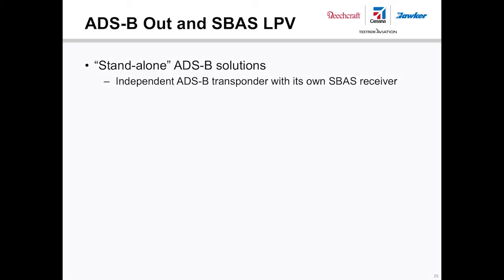There's a considerable amount of press these days about standalone ADS-B solutions. If you read aviation periodicals or if you go to trade shows, you'll see a lot of suppliers are now working on standalone ADS-B solutions. And by standalone, we mean a third transponder. In addition to the 2 transponders that are already on the aircraft, there's a third transponder not heavily integrated with the existing avionics platform. And in most cases, these third transponders will have their own associated SBAS type GPS receiver.